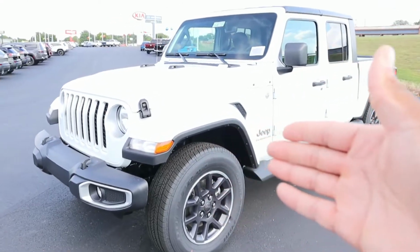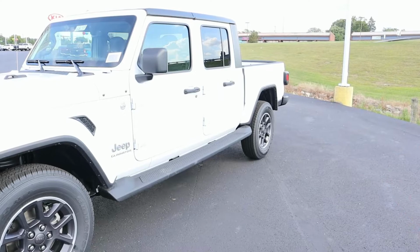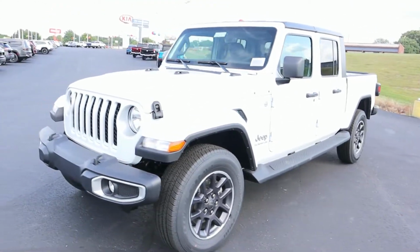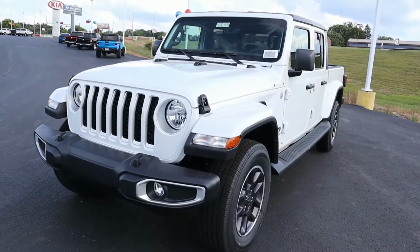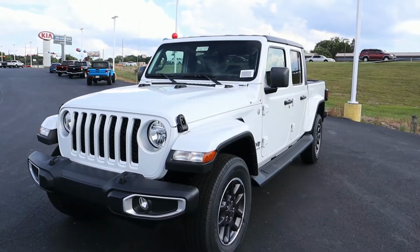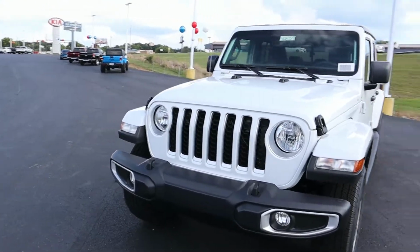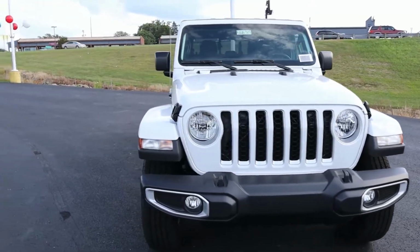From this angle, it looks like a Wrangler, and then from this back angle, it's going to look like a pickup truck. And so business in the front, party in the back, you've got yourself a nice, capable truck. Not too much to dive in on the front end. It looks just like a Wrangler. The Wrangler we've loved for the last 30, 40, 50, 60 years. It's pretty similar, pretty iconic. And Jeep's done a good job of not destroying a design that people seem to love and adore.